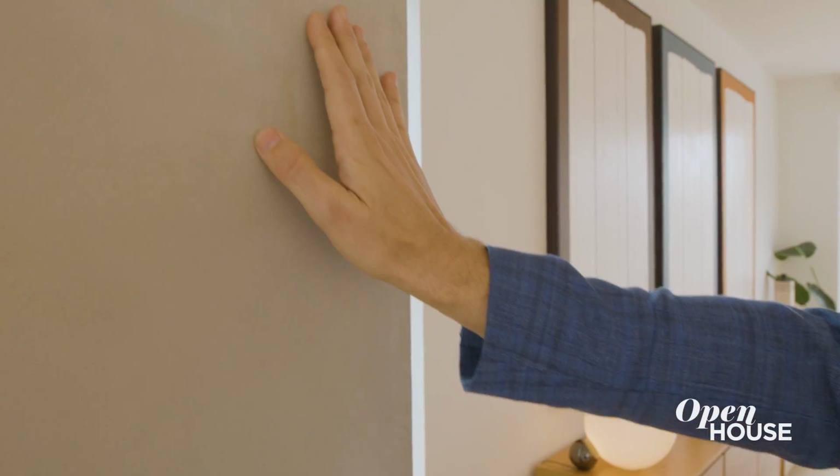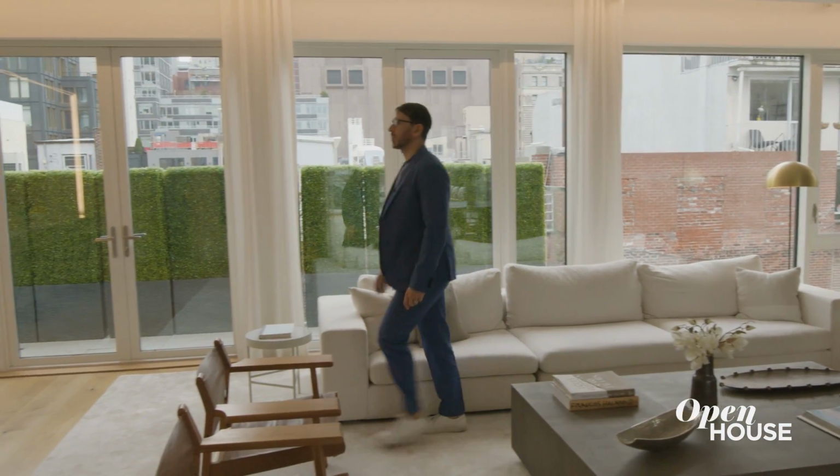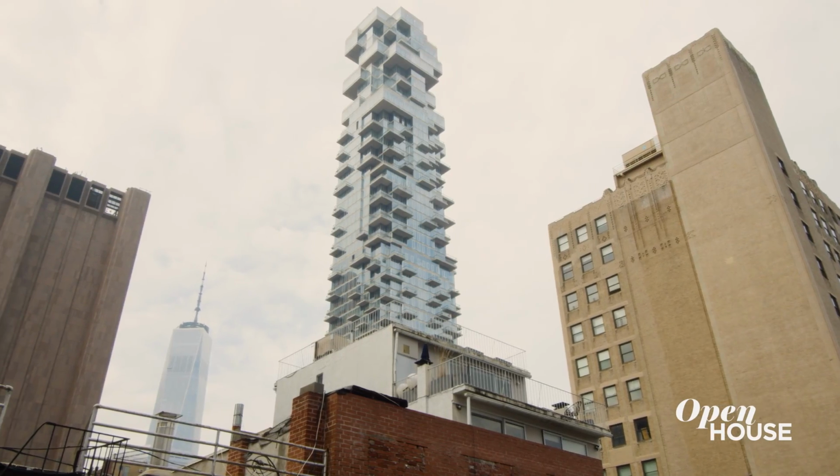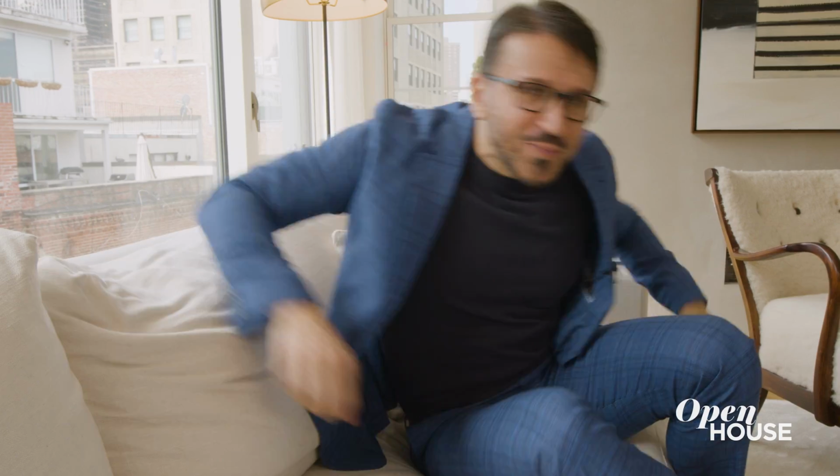I love this room. It has superb dimensions, this beautiful Venetian plaster fireplace, this entire wall of glass. Come lounge with me. You're surrounded by iconic New York architecture. To the south, your Freedom Tower and the so-called Jenga Tower. And to the north, well, come and see.